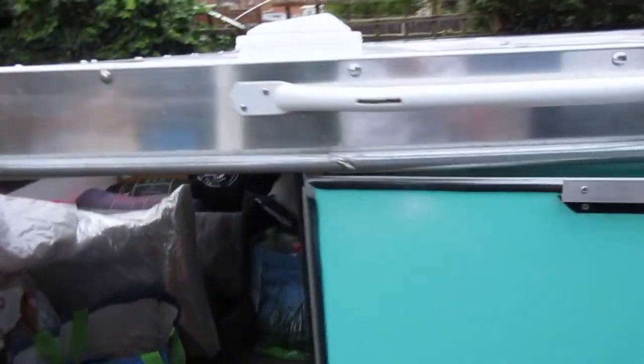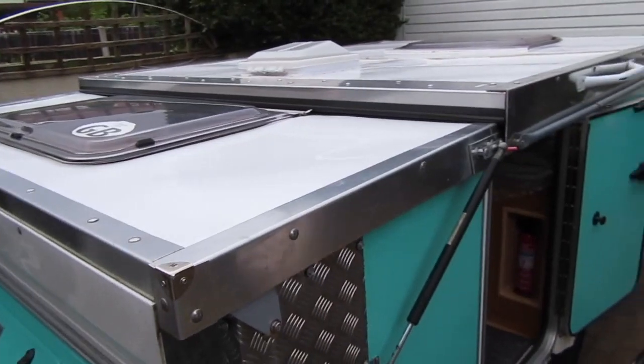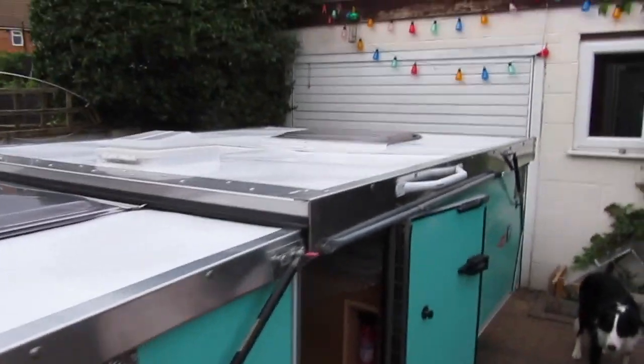So that's how we manage our camper. This is how we do an A-frame in England, whilst the Ashes are on as well. Yeah, next week. Okay.